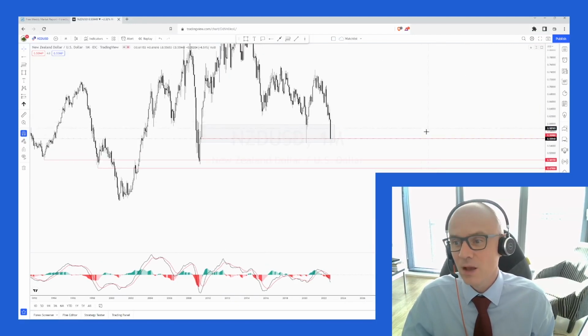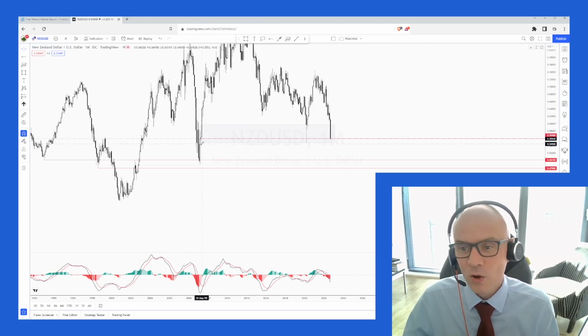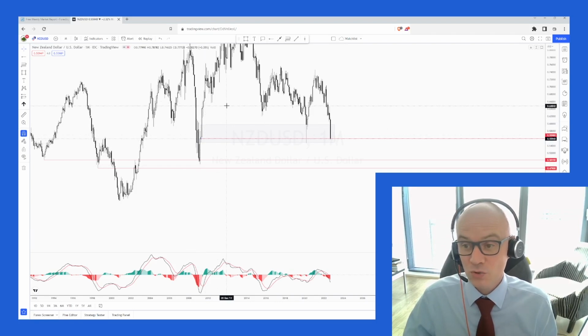Now, just looking at this monthly chart here, you can see we are sitting right on top. In fact, we've closed September right on top of the close for March 2009.